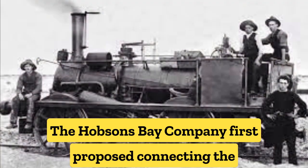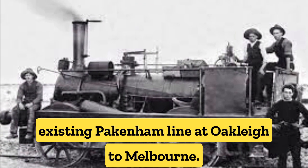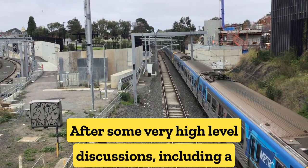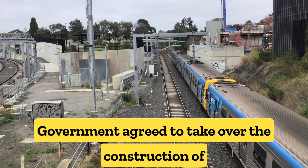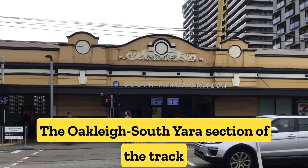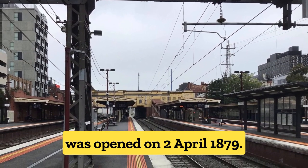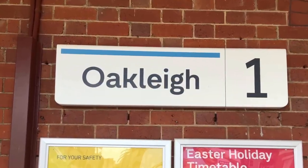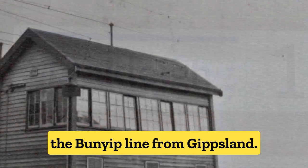The Hobson's Bay Company first proposed connecting the existing Pakenham line at Oakleigh to Melbourne. After some very high-level discussions, including a proposal to run the line through Brighton, the government agreed to take over the construction of the line from South Yarra. The Oakleigh to South Yarra section of the track was opened on the 2nd of April 1879. Oakleigh was the terminus of the Bunyip line from Gippsland.